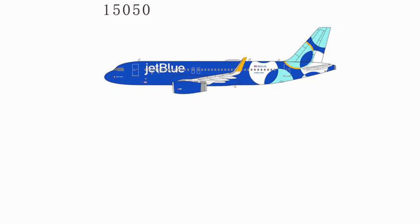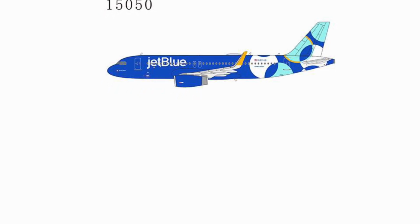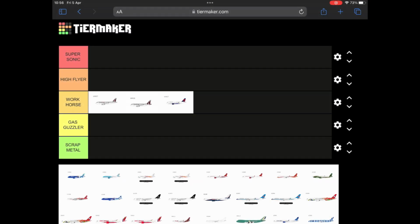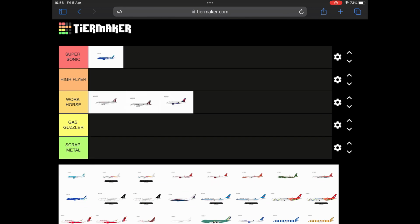And yeah, I'm still not entirely certain about this JetBlue all over blue colouring. It does look pretty cool. I think it's going to fade, like Canyon Blue did. But yeah, looks pretty good. And I'd have thought this is exactly the sort of release that a lot of American collectors would like, and I'm going to put this one up, Supersonic.